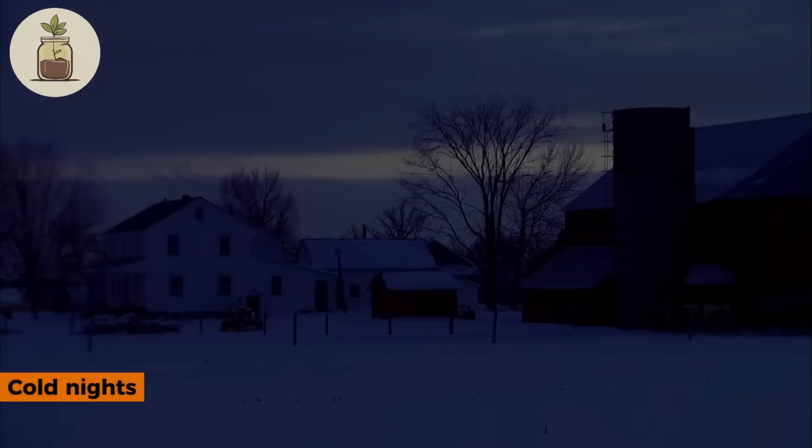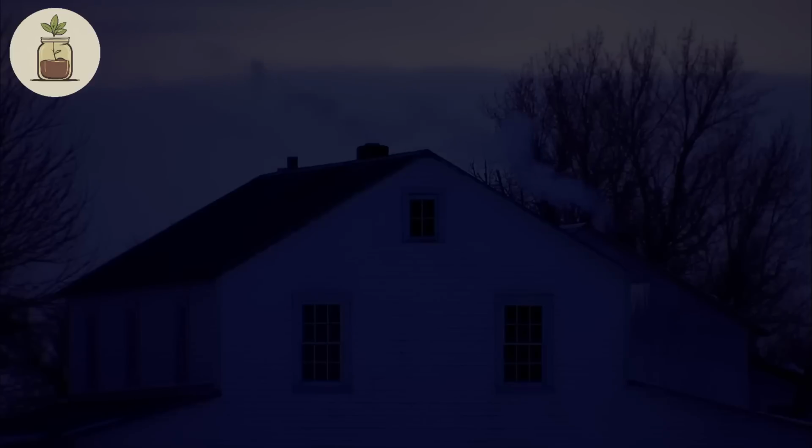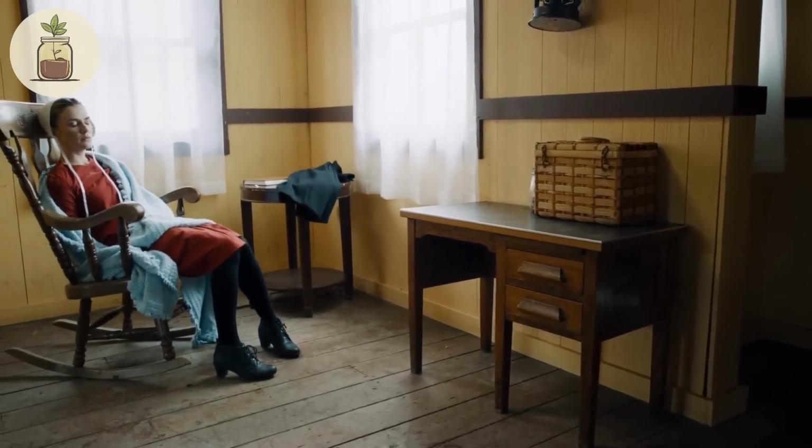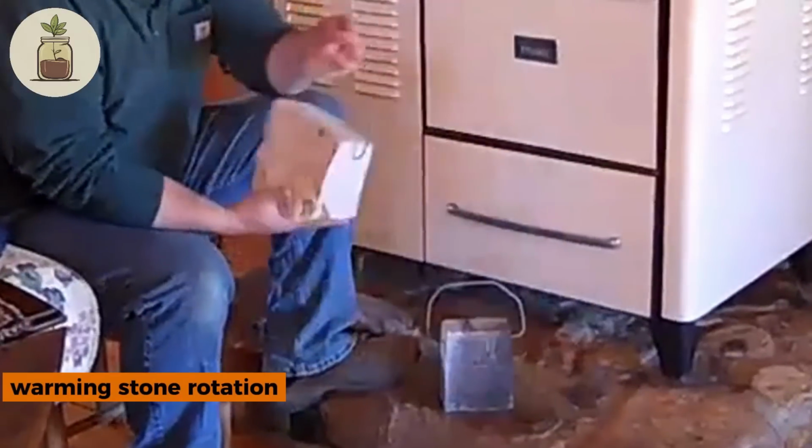Cold nights challenge even the most efficient heating systems. The Amish have developed specific bedtime rituals that prepare both body and bedroom for the nighttime hours, ensuring restful sleep without wasting precious fuel. Central to these rituals is the warming stone rotation.